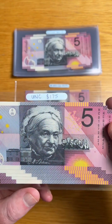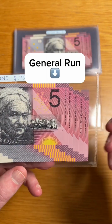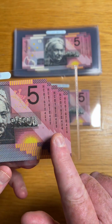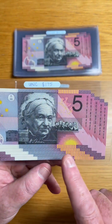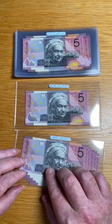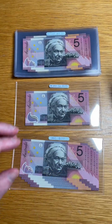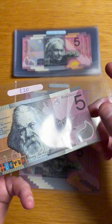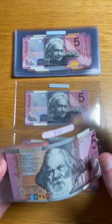This one here, we've got an uncirculated lot in consecutive order again. So we've got here 21, 22, 23, 24, and 25. So $175 for that lot of perfect condition banknotes there. I do have some other ones to the side here too. So here's another one of them. This one's got a couple of little creases in the note. So that one's $20. If you're interested in that, let me know through the email.